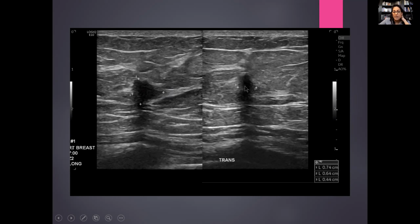The more we have that we add up, then the higher suspicion we go, and sometimes we get into that BI-RADS category 5 where we're sure that it's cancer. So, you know, it's shadowing, internal vascularity, spiculated margins, maybe there's some associated microcalcifications with it, taller than wide, not parallel, those types of things. If you check all of those boxes, then you're going to maybe be heading into that BI-RADS category 5 where we're very, very suspicious. Okay.